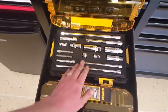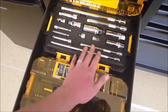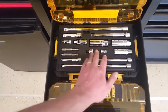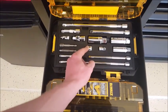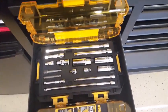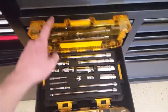So this set, it comes with 1/4 inch drive extensions, 1/4 inch adapters, and then you got 1/4 inch to 3/8, 3/8 to 1/4 inch, a couple of swivels, 3/8 and 1/4 inch, and then you got your 3/8 extensions as well as your 3 spark plug sockets.